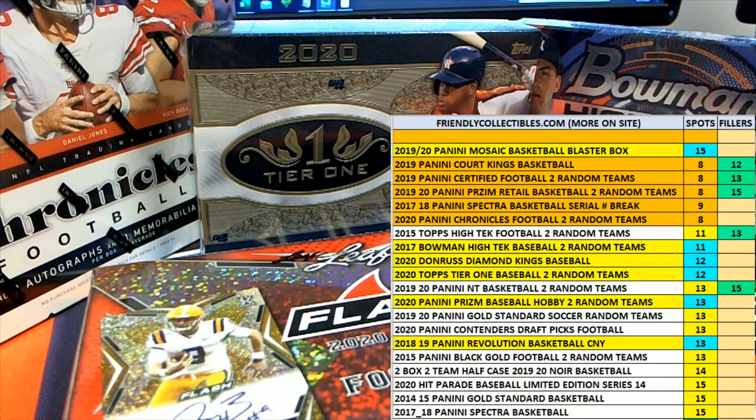So if you're looking for a break, I'm just throwing some ideas out there of some really good stuff. We do have more Mosaic. We've got great stuff coming up in the basketball section, like Prism Retail down to 8. We've got Court Kings down to 8. Over here in the basketball section, we got some great stuff. But yeah, let's get over to Chronicles football. Let's get an update on that one. I see we have a pack or two. So I'm going to check between Chronicles and Prism Perennial Draft Picks and see what is ripping first between those two breaks right now.